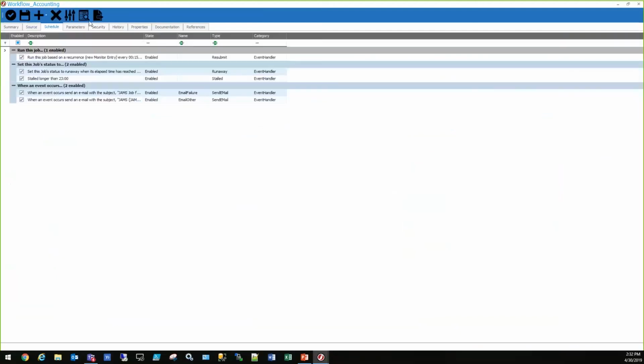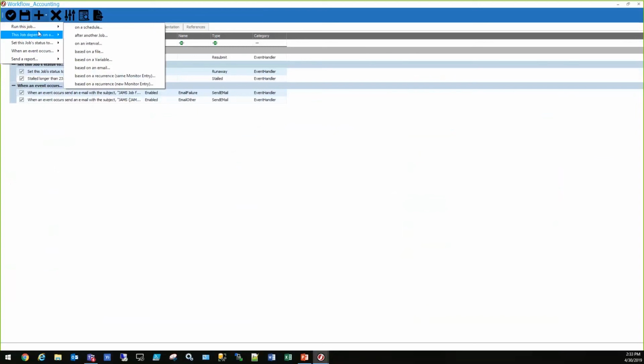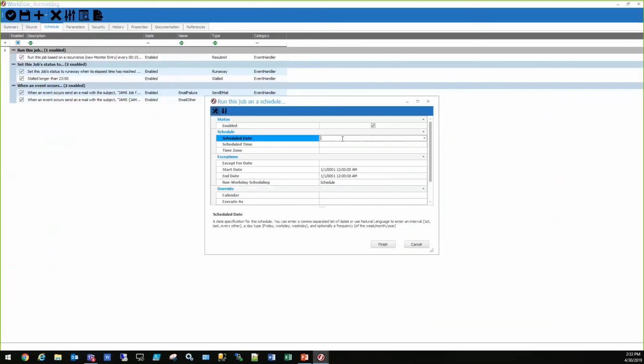But let's say I need to put a schedule on this job, and I need it to run every other Tuesday. So I'm just going to go ahead and run this job on a schedule. Now, JAMS can understand things like every other Tuesday or last day of month minus 3 work days. And that's possible through the use of natural language inside of JAMS. Natural language is something that we've developed to be able to specify things like that, so you don't have to manage a custom calendar for all of those unique scenarios and then maintain it and keep it up every year. Keeping up a calendar for every other Tuesday would be time-consuming and inconvenient, so this makes it very easy for you.